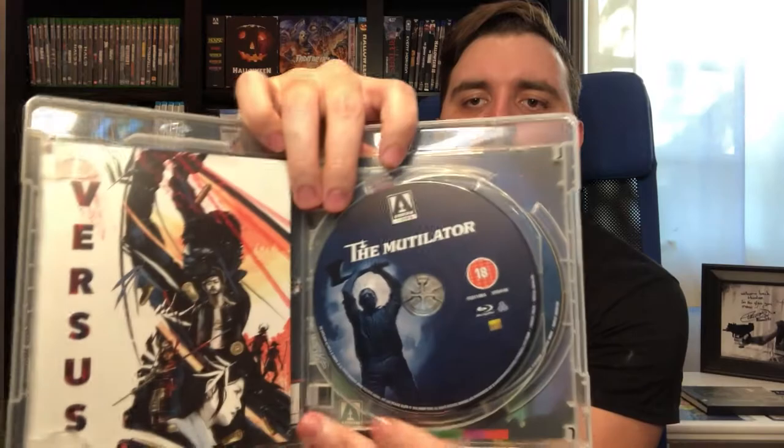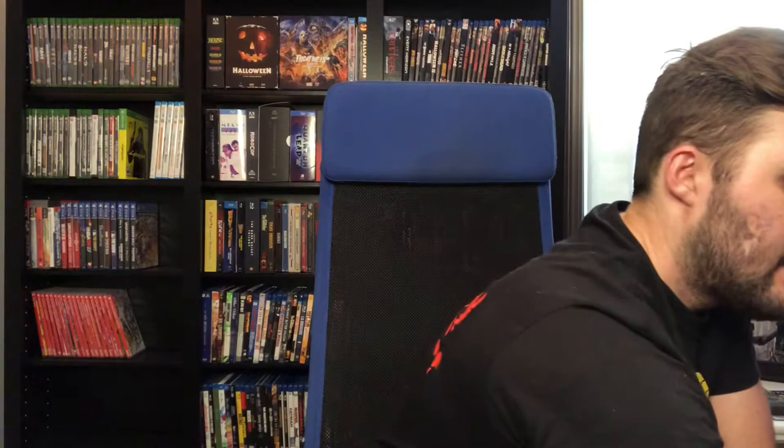I believe that Thief was the last of the region B only, and then we've got our region free or region AB movies here. So if you live in America and you don't own a region free Blu-ray player, you can buy The Mutilator off of Arrow Video's site and check it out. Let me see if Doom Asylum is also region free. This one is also region free, so you can go check out the Arrow website and check out Doom Asylum.